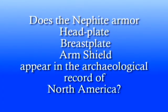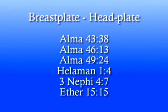So does the Nephite armor, headplate, breastplate, arm shields appear in the archaeological record of North America? And the answer is, yes, it does. Here's where you find it. This is the only scriptures you'll find mention of the armor: Alma 43:38, 46:13, 49:24, Helaman 1 and 4, 3 Nephi 4 and 7, Ether 15.